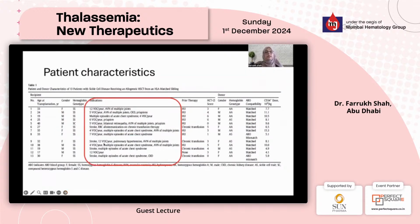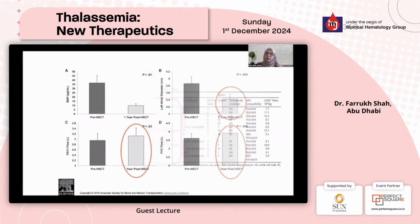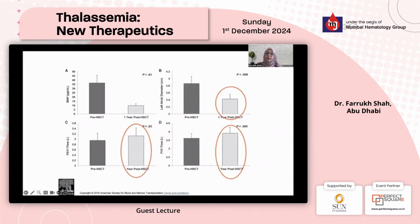And what's very interesting with this study is they took patients who had really complex disease with multiple comorbidities. And what you can see here is that the majority of the patients had had very frequent vaso-occlusive events. Many of them had kidney disease, acute chest syndrome, and other complications, including pulmonary hypertension, which made them a bad transplant cohort risk, essentially, for a matched related donor transplant. But this was a haploidentical transplant using low-intensity conditioning. And what you can see here is that a year post-transplant, there was a significant improvement in patients' cardiac BNP levels and in their lung function tests, suggesting that the patients were doing extremely well post-transplant.